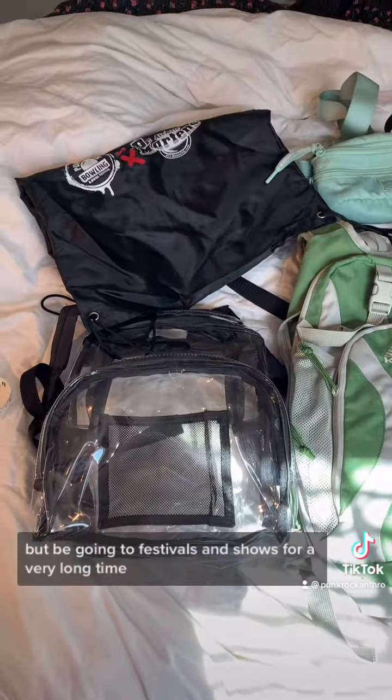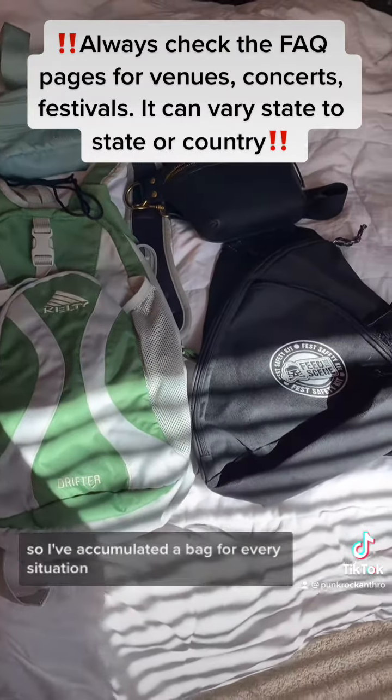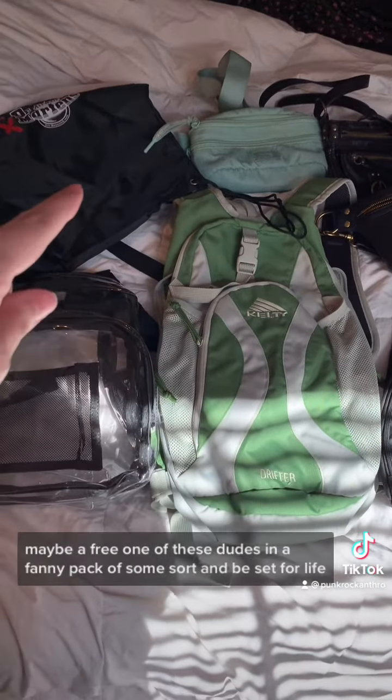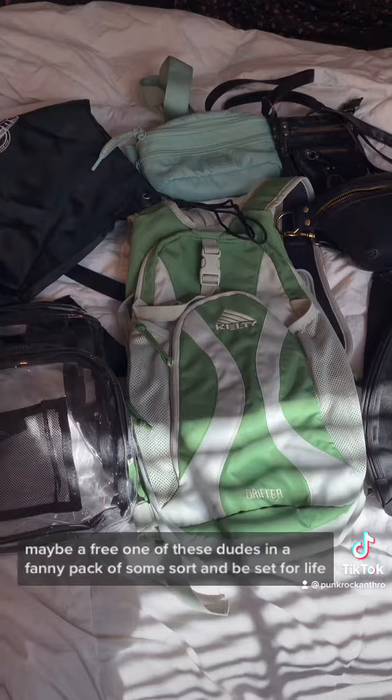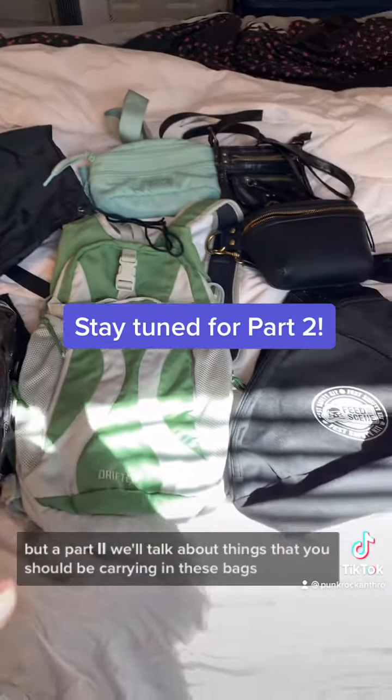But I've been going to festivals and shows for a very long time, so I've accumulated a bag for every situation. Honestly, you probably could do a small backpack, maybe a few of these dudes, and a fanny pack of some sort and be set for life. But on part 2, we'll talk about things that you should be carrying in these bags.